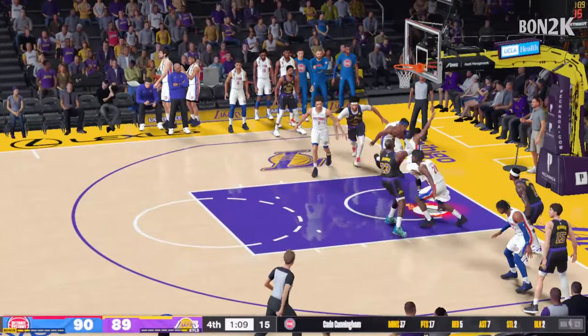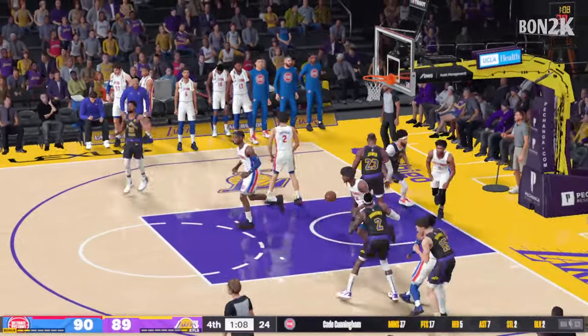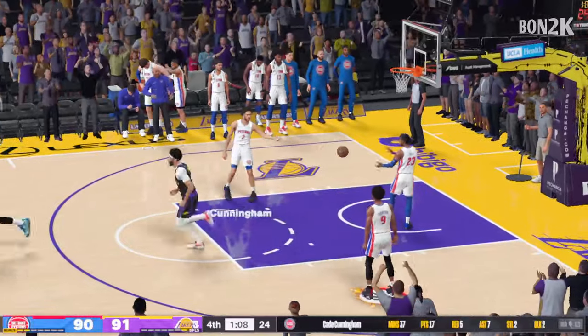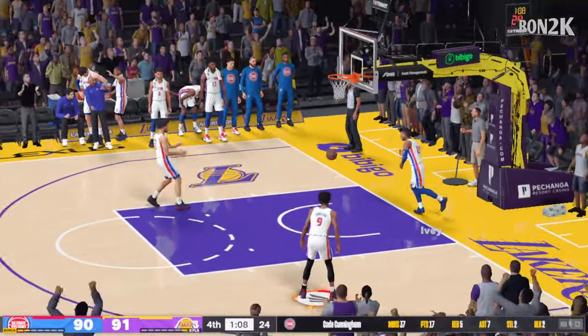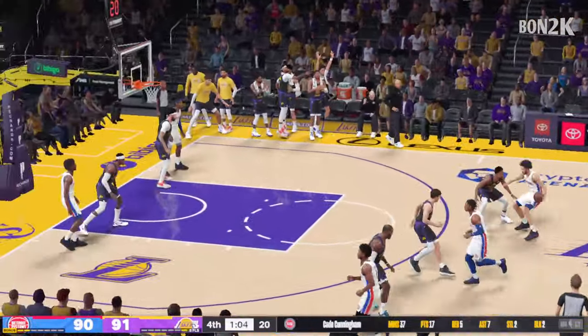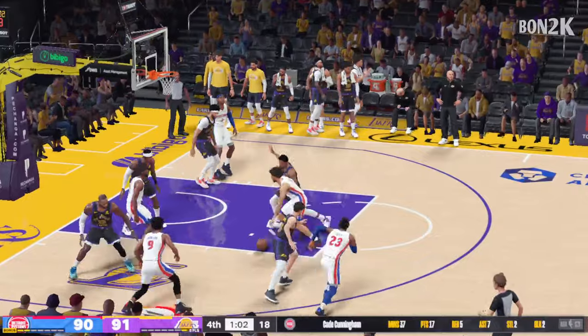Here's James. Uses the glass to finish the layup. And the Lakers lead by one. How many times have we seen LeBron hit a huge bucket in his career? I don't know. I've lost count, but that was beautiful to watch.